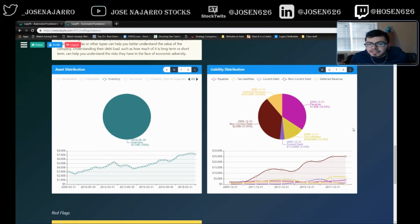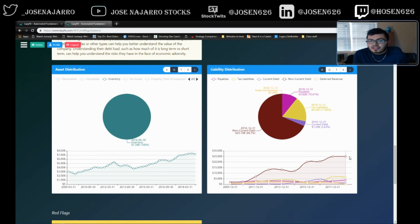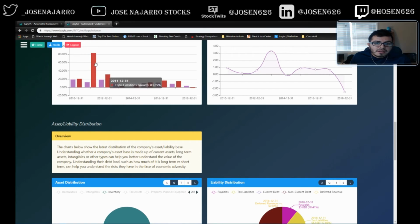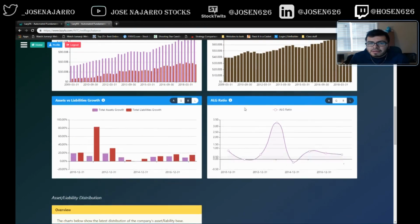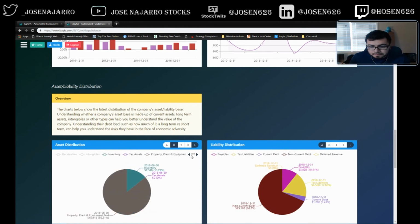Now here we can see its liability distribution. We can see a huge portion, over 68%, is just non-current debt. The rest is nothing really standing out. Good thing to see, current debt is only about 1.26 billion. For those that don't know, current debt is just debt that needs to be paid off within the next 12 months, and this company is collecting enough cash, and we'll probably see a huge cash flow to know that it's able to pay that debt. So to me, it's nothing scaring me. Its current debt is pretty low.